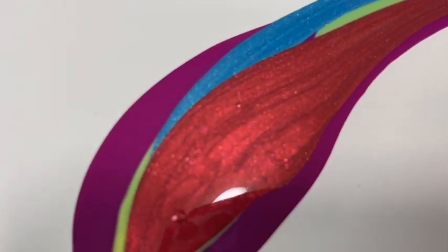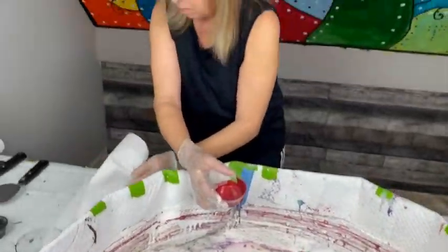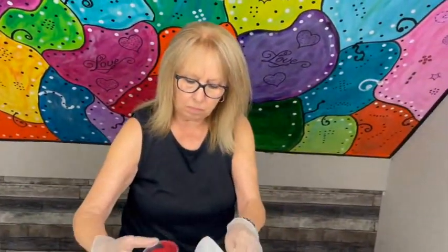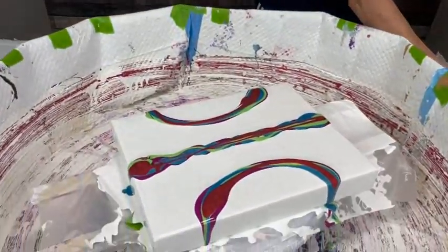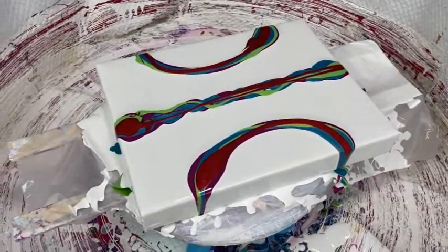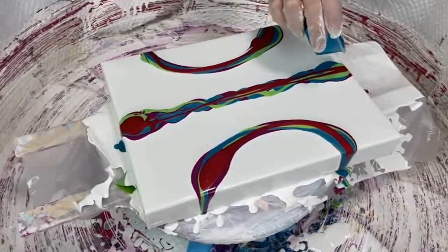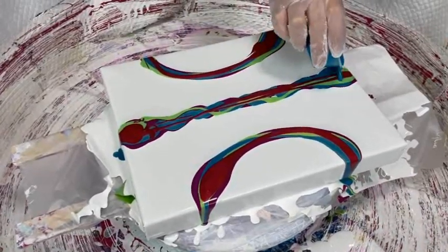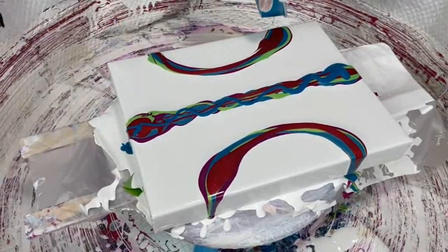Beautiful, vibrant colors. This red reminds me of Dorothy's Ruby Slippers. There we go. That would have been a good name for the color. Yeah, I love Ruby Slippers. I used to have a pair of Ruby Slippers, but I don't have those anymore.